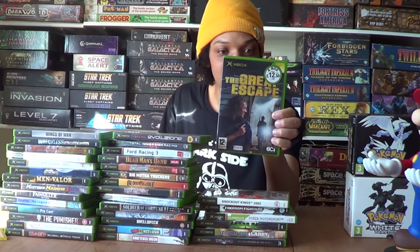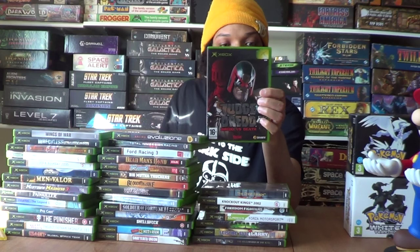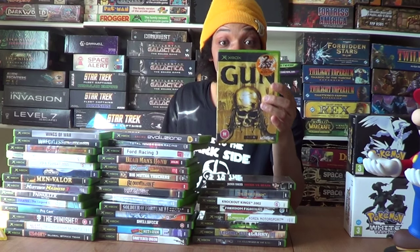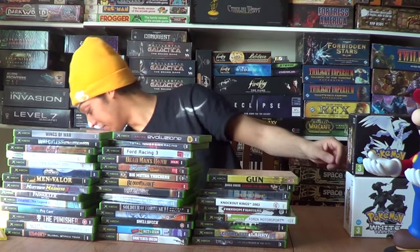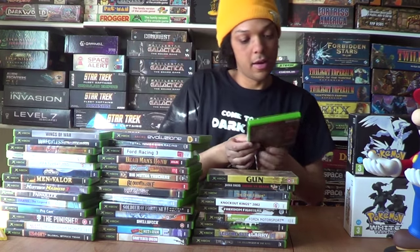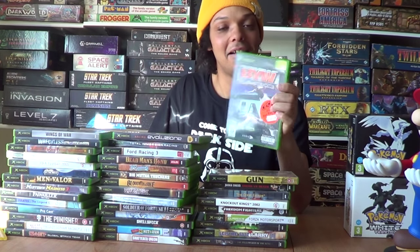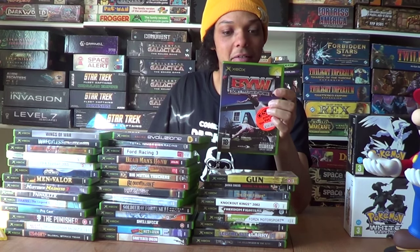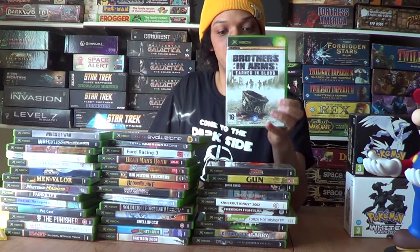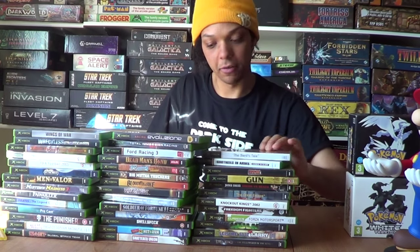The Great Escape. Judge Dredd, Dredd versus Death. Gun, which I absolutely loved. It was so good. I wish they did another one, but obviously they must have done. Was it Red Dead Redemption? Okay, BMX, don't try this at home. Was that called Backyard Wrestling? I think I remember it being called that. Brothers in Arms. I think there's another one somewhere. The Bard's Tale.